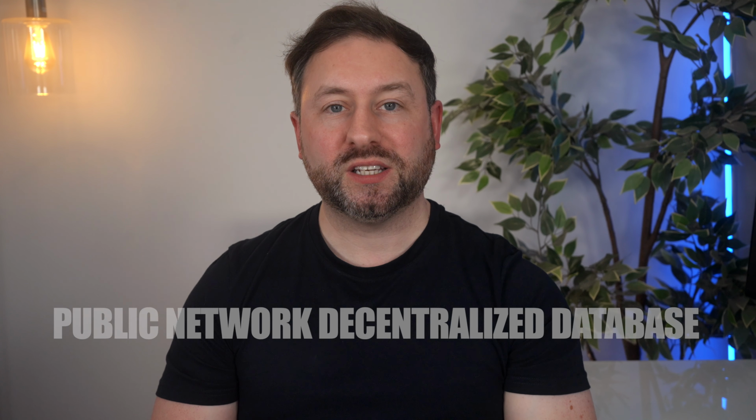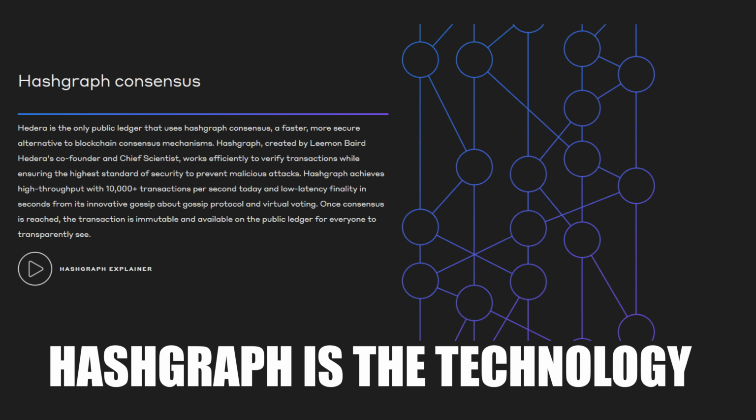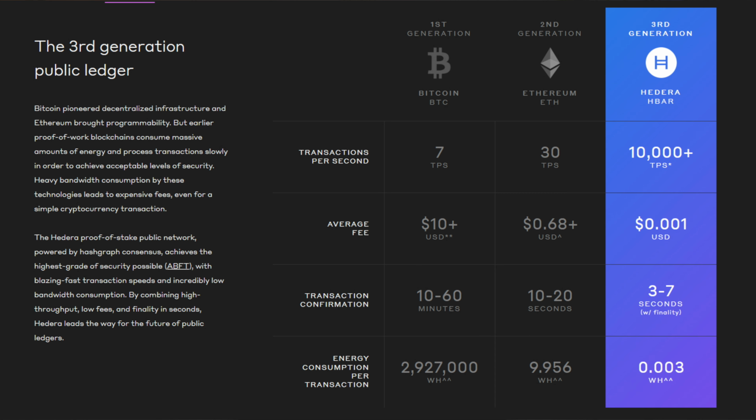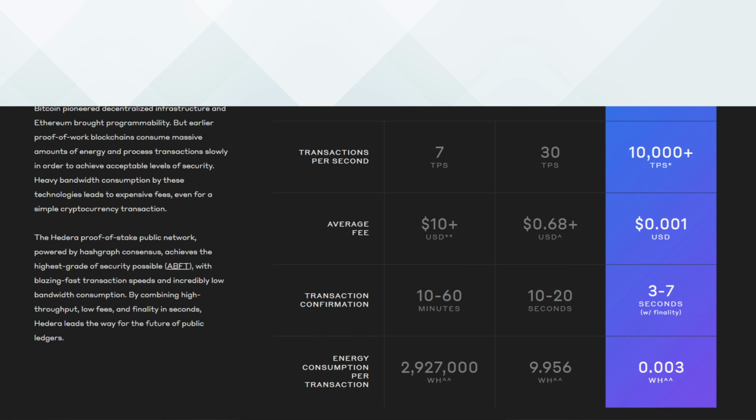In simple terms, Hedera is the public network decentralized database, while Hashgraph is the technology, an efficient consensus algorithm that records and verifies all transactions, and the Hashgraph consensus technology is what sets it apart by providing unmatched speed of 10,000 transactions per second and low fees, as well as making it the ideal solution for decentralized applications.